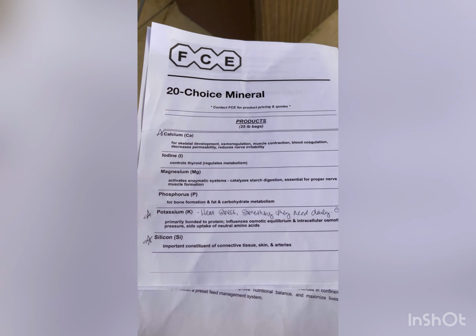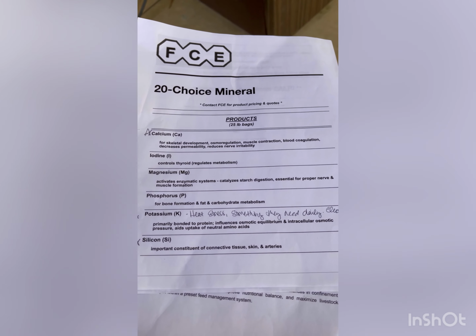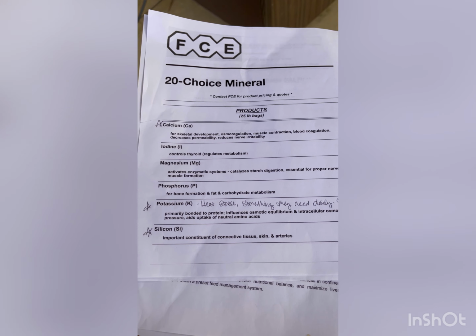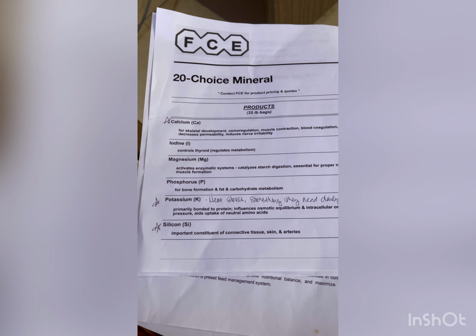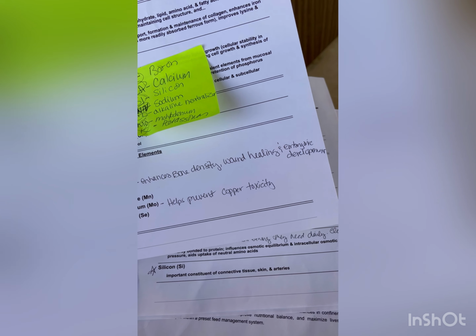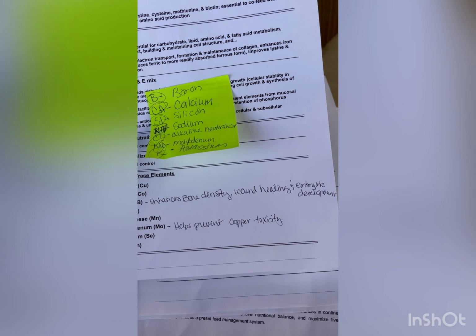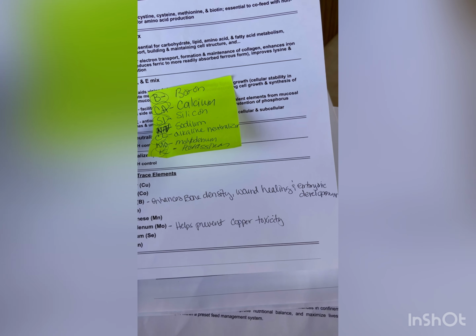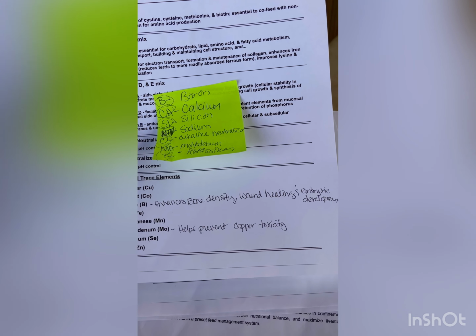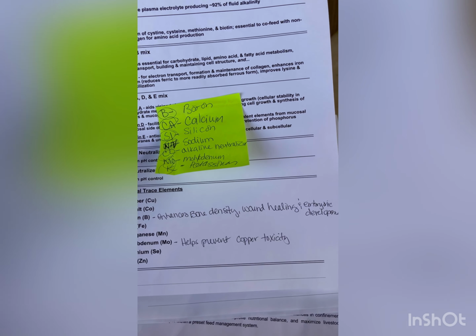So calcium, same thing. They needed the calcium every day, just like we do. The silicon again helps with the connective tissue, skin, and arteries, and then they're doing the boron, which helps bone density, wound healing, and the development of the embryos, which is definitely a huge plus. And then we'll say the Mo. The Mo helps prevent copper toxicity.